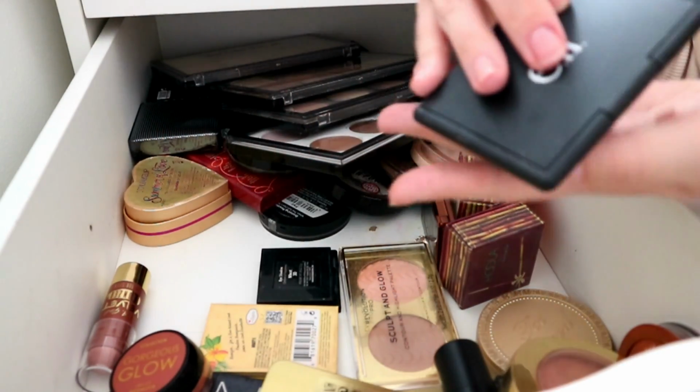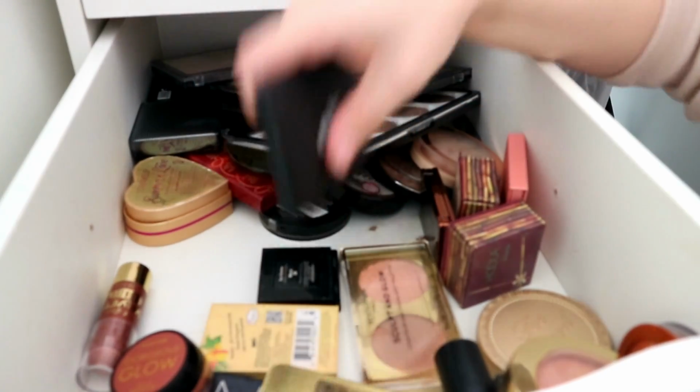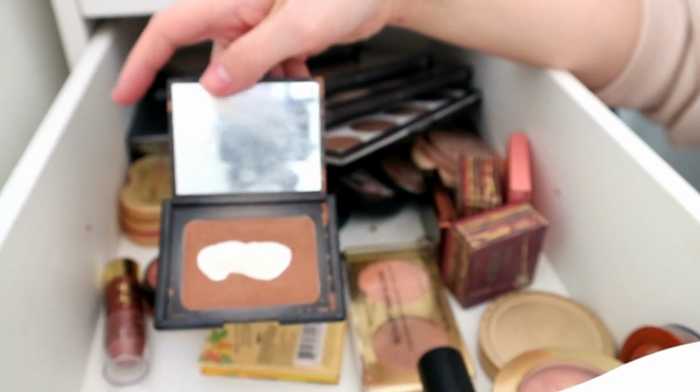Elf St. Lucia. I think this can stay. I was really impressed by this when I tried it, so that can stay. I'm going to say Hasta La Vista to Nars Laguna.